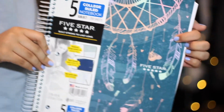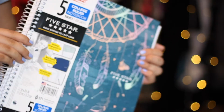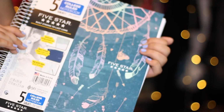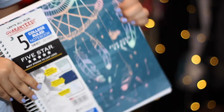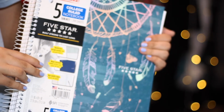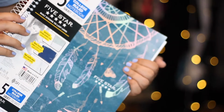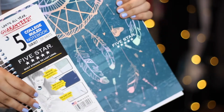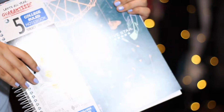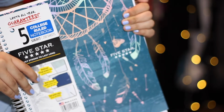Then for my second college ruled subject notebook, 200 sheets or whatever, this is the second one, and it just looks like this. It has 200 sheets. It's exactly like the other one, the same type, except just a different design. And this is just how this one looks, and yeah, just got it. Again, one of my classes may ask for it, and if they do, I have one, and that's good.